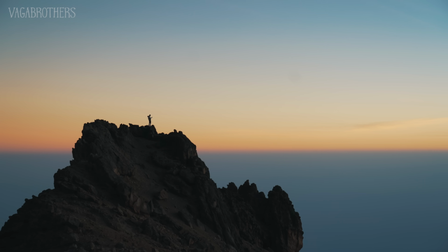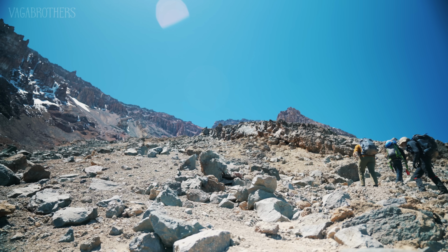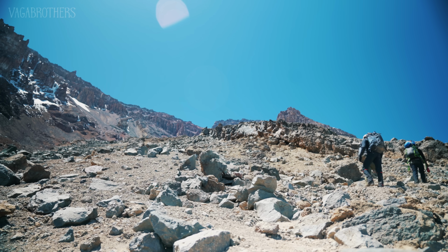At 5,895 meters or 19,341 feet, Kilimanjaro is the tallest freestanding mountain in the world. It's also the tallest mountain in Africa and the tallest volcano on any continent. It definitely lives up to its nickname, the Roof of Africa.